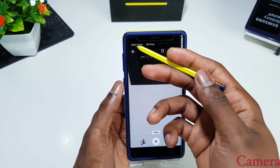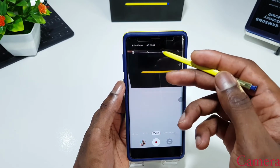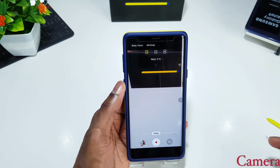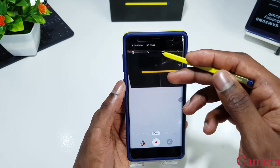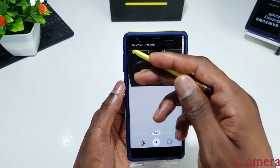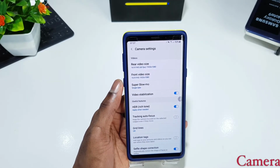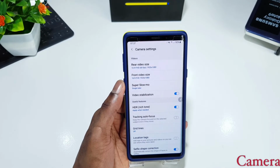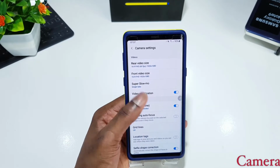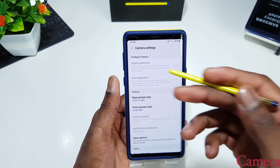On the top, there is the Bixby Vision, AI emoji, and this, which is the ratio. So there are different ratios which you can choose, either 9:16 or 1:1 or full screen. And when you get into settings, great improvement on the settings. The first thing is that everything has been really organized. Really good. You can now access everything easily.